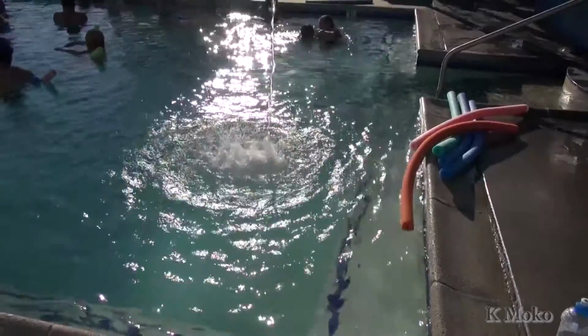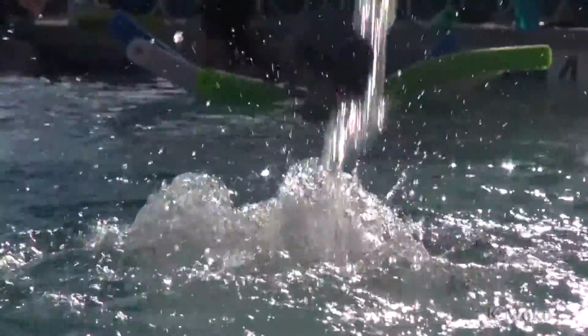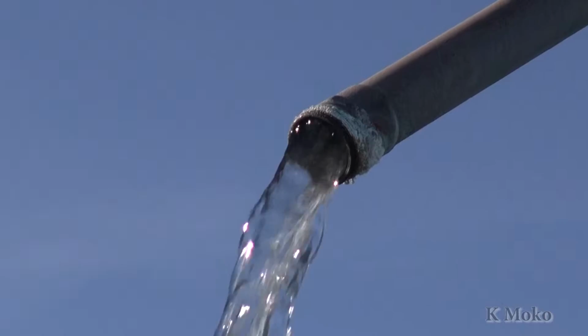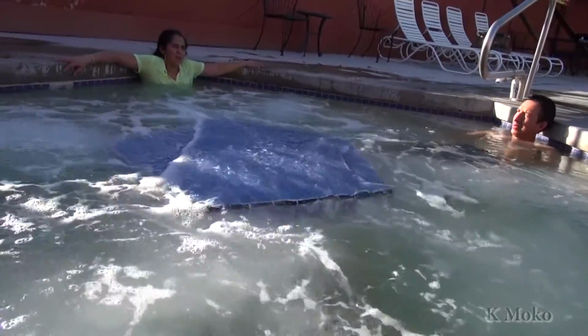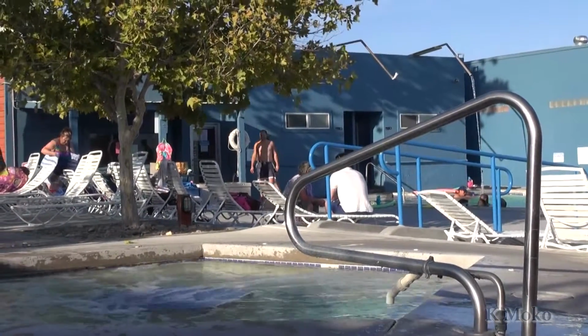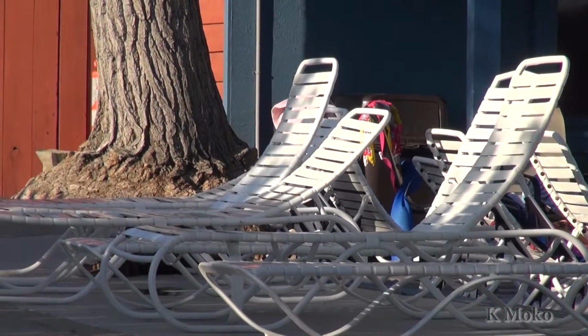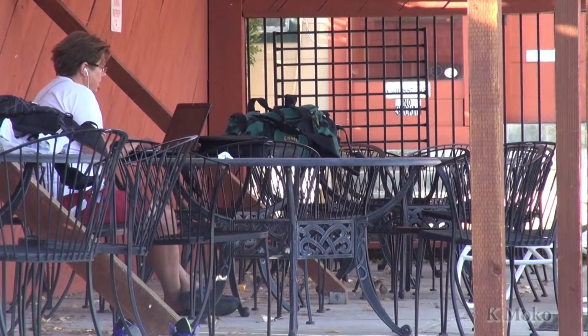There is one big pool with warm water, and there is no cold water pool. There are only two more jacuzzis with hotter water. Right in this irrigated area, there are some tables where you can have lunch, and in the evening when it's getting cold, they fire up a fireplace. A nice thing about these hot springs is that they change the water every day.